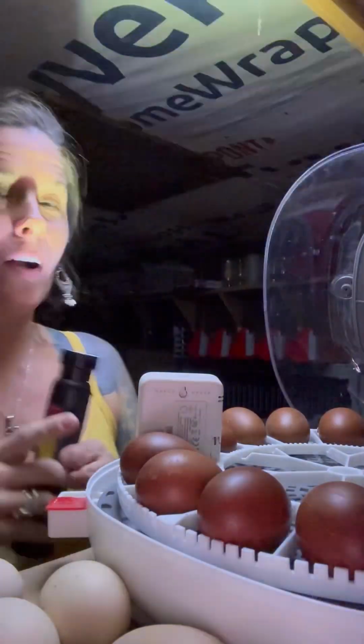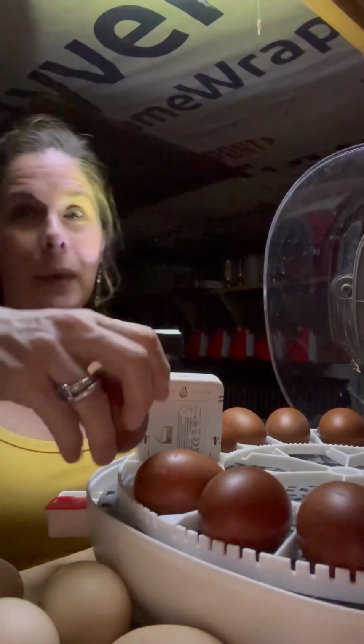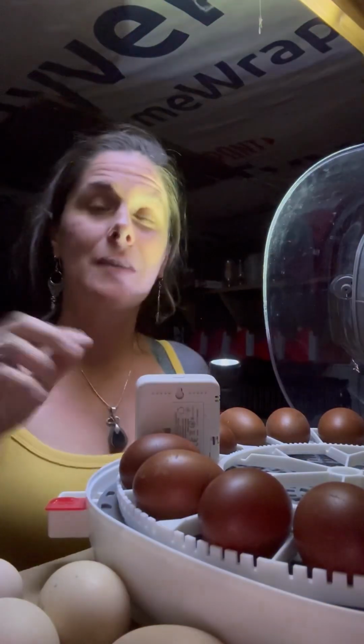Now we're moving right along to my Black Copper Marans eggs. These eggs are dark, so they're gonna be hard to see and we won't see any development, but what I'm gonna do is candle for this air cell. You see this air cell right here. Actually, I do see a little bit of growth in there. If eggs are developing, then this air cell will be getting bigger throughout the development process. So the thing to do is to trace a line with pencil around where the air cell is at each phase of development.